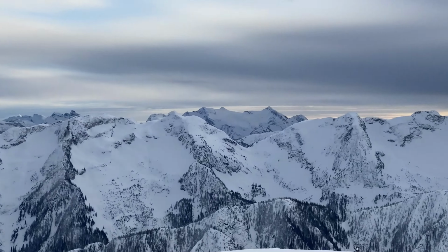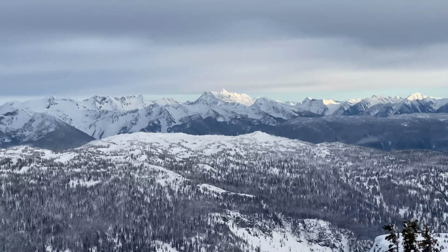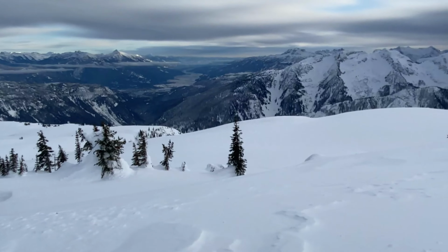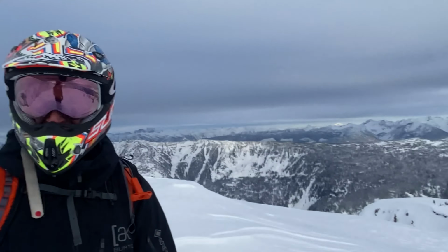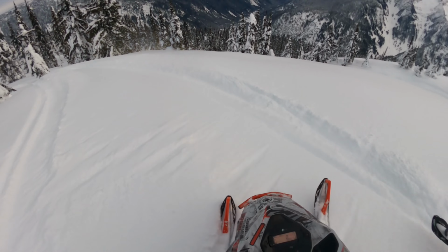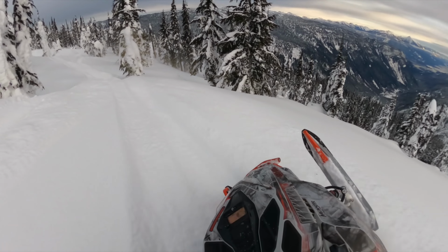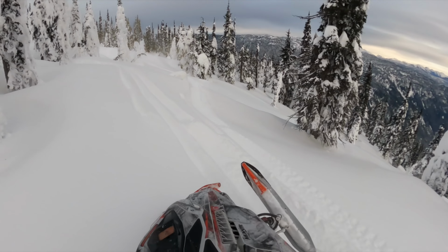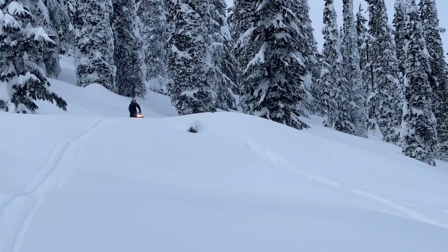Got lots of sledders over there. We got two sledders here. Guess we'll make our descent down now and find the other guys since we kind of ditched them.